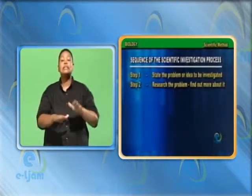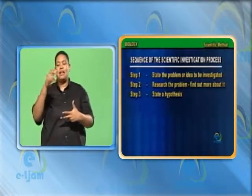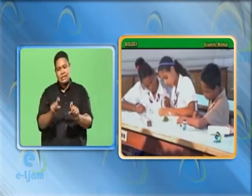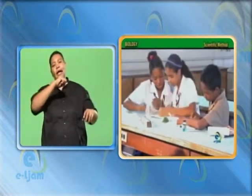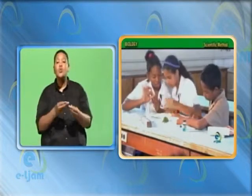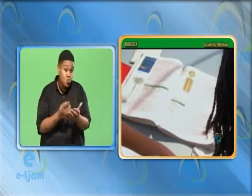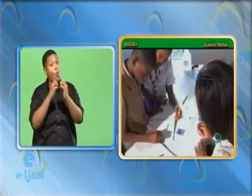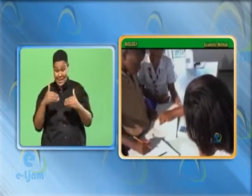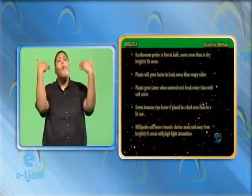Step 3. State a hypothesis. The hypothesis must be stated in a way that is testable. The hypothesis is an educated guess which suggests a possible solution or remedy to the problem. If you do not do good research, your guess may not be as educated as expected. Furthermore, when you move to the next stage, you may be spending a lot of time reinventing the wheel.